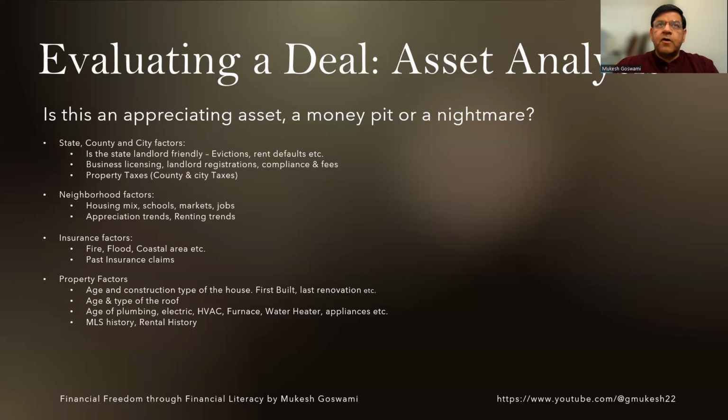Secondly, a lot of counties and cities enforce some kind of business licensing to run a rental property business. So if you have bought a property within a particular county or city limits and you are putting a tenant on it, you probably need to acquire business licensing. You need to do landlord registration, some compliances, some fee. It's not going to be too much, but every little penny adds up. So there may be a few nuances associated. Understand those before you commit to a deal.